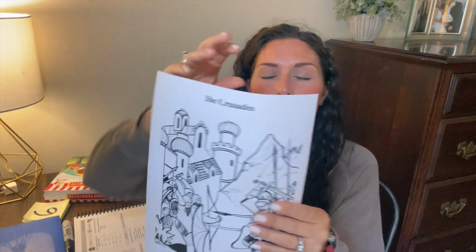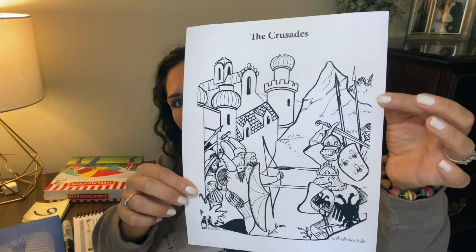If you have the Story of the World Volume 2 activity book, you can get it online as an electronic version that you can print out. If you don't want to buy the whole book, you can buy the PDFs. Does that make sense? It is a lot cheaper. If I find a link, I'll put it in here. But this is a page out of that on the Crusades.